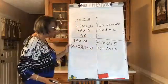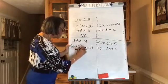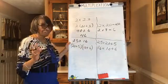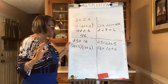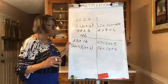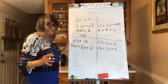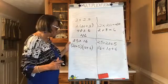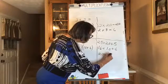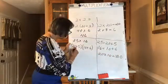All right, so now what do we do? Same thing. We have to multiply both of these by 20 and both of these by 5. It's the same principle. There's a name for this, but we're not even going into that because I'm teaching it based on just multiplication today. So we don't even need to go into distributive properties because it's just multiplication. That's all it is, and we don't need to dress it up with another name. All right, so we have 20 times 10. And of course, we have 2 zeros, and 2 times 1 is 2. So that's 200.